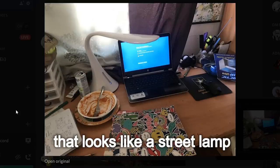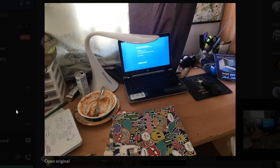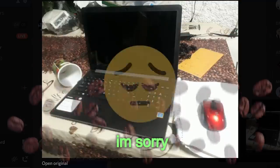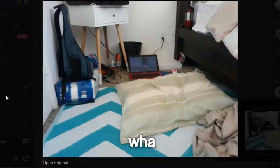What is that? That looks like a street lamp. I'm done. Wait, why are they shutting down their computer? That's pretty hard, using a notebook as a mouse pad. Are those coffee beans? I spilled all of my beans. I made them into a perfect rectangle.